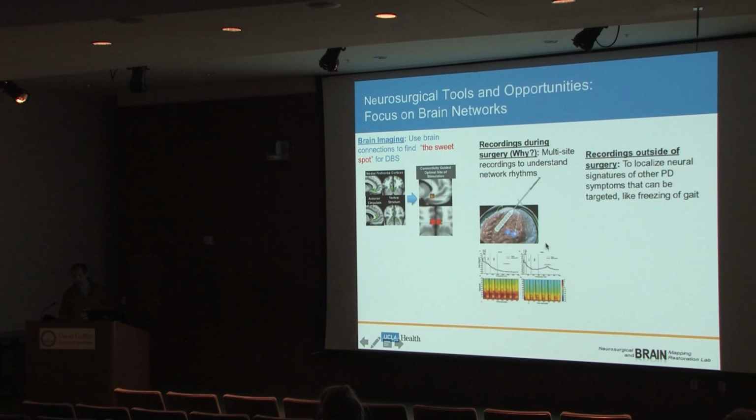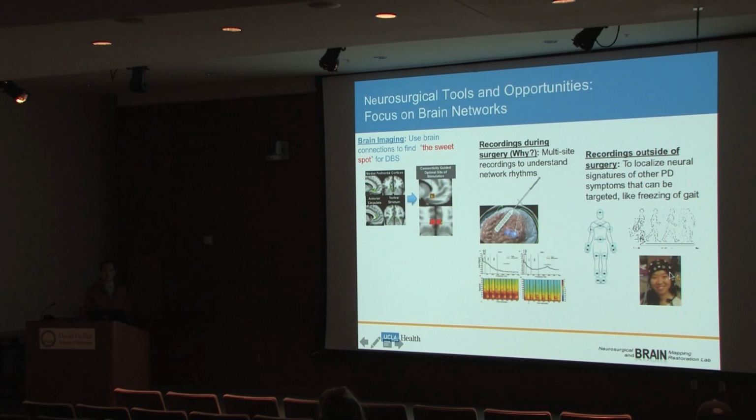The last thing we can do is recordings outside of surgery with newer devices. That's not just an EEG, but newer research-based devices that allow chronic recordings from the brain in people who have implanted deep brain stimulation devices.